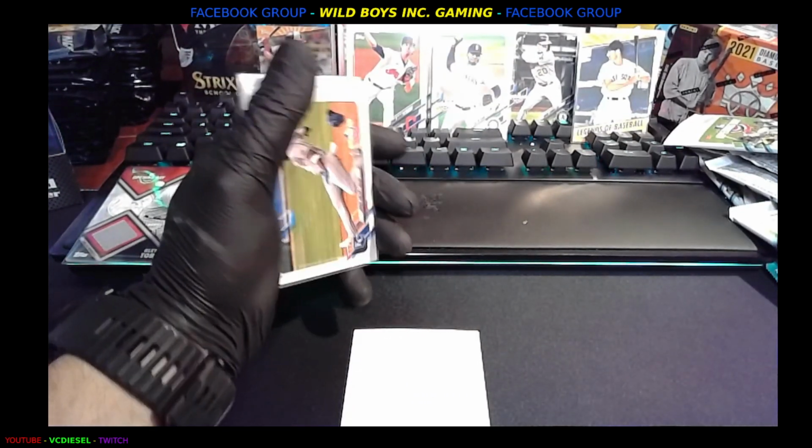Now, excuse me while I put this in this here case. A sleeve, I should say. That's nice right there. Look at that. Gleyber in the house. Woo! Let's get some more of those. Heating up or what?